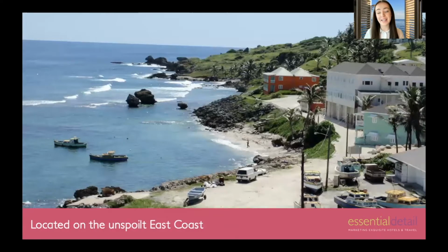So this gorgeous guest house is nestled away from the buzzing West Coast in a tranquil haven. It's family owned and really for those clients wanting to explore a little bit of a different side to Barbados, who are looking for a quiet getaway in beautiful, unspoilt surroundings.